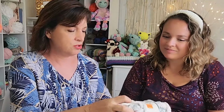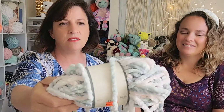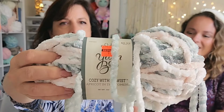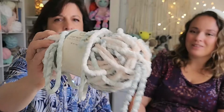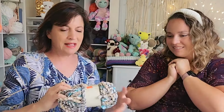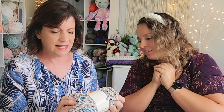Right. And then this is the same Cozy with a Twist, Apricot in the Moment. It's so pretty. This one's so pastel-y and soft. Really soft. Very muted colors. And it was crazy because these skeins were only $1.74. I couldn't believe it. I didn't see these yarns the very first day that I went, and I was shocked to find them the second day. Maybe they didn't have them marked down, or maybe you didn't see the orange sticker. It's possible. $1.74 and they're regularly $6.99.